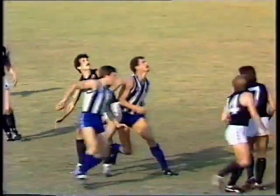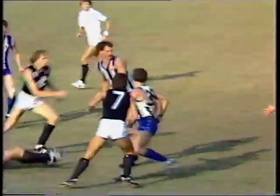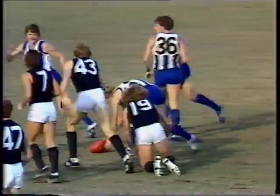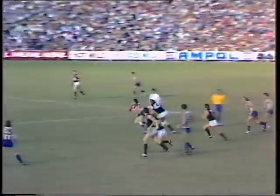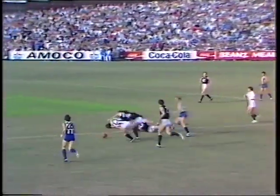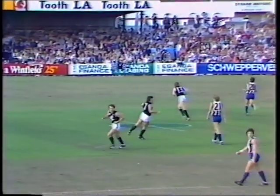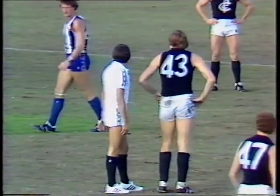As we wait to throw in once more. Jones and Dempsey picked up by Young. He gets ridden into the ground, might be a little bit too high, and the free kick going North Melbourne's way. Dent back on the ground, gets caught with the ball. Johnston. Free kick behind the man.